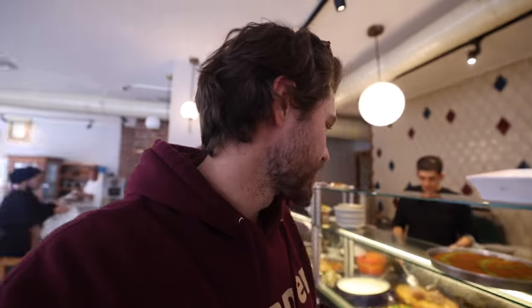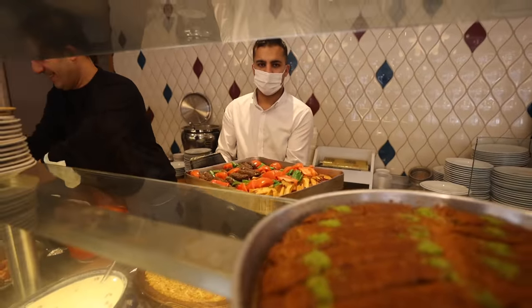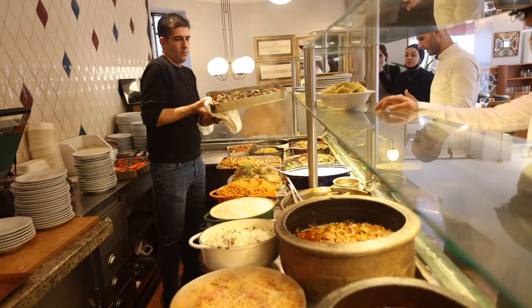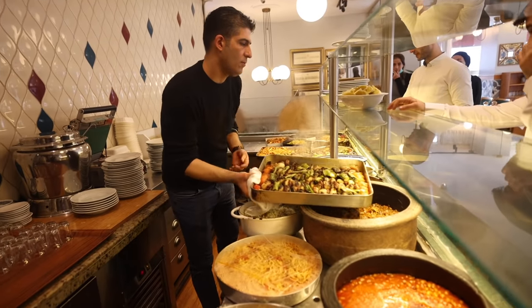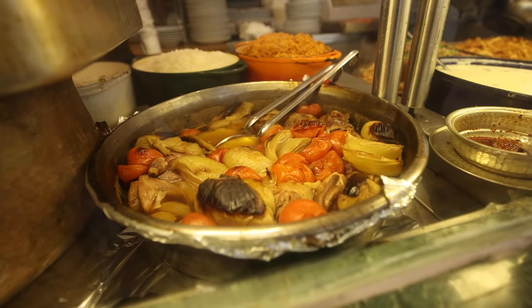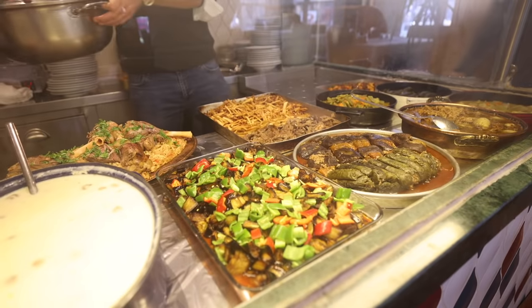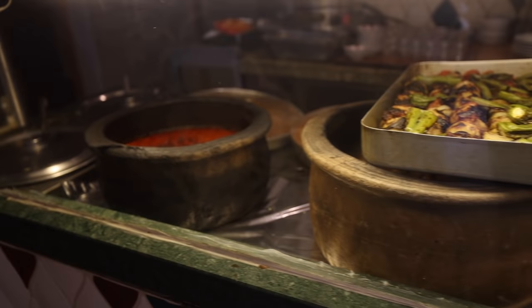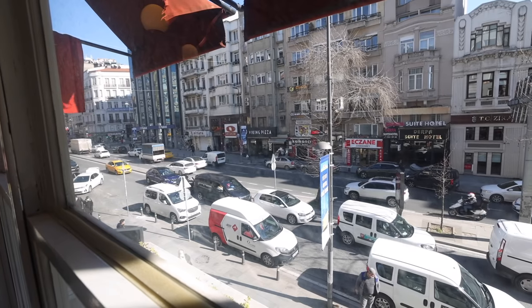Isn't it amazing that pretty much maybe one, two, or three people are responsible for this whole spread right here? Now, you can see right here we got the yuvalama, which is Gaziantep's special dish, which I'll talk about a little more later. I was most excited about it before we came in, but then I saw the güveç, and now that may be my new number one.